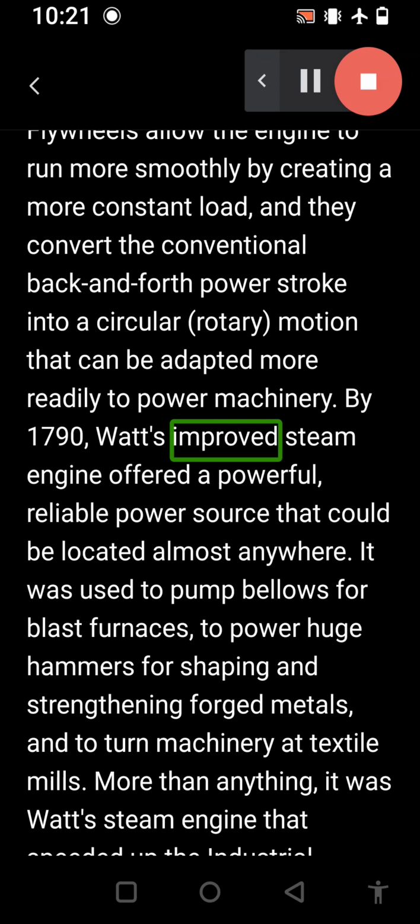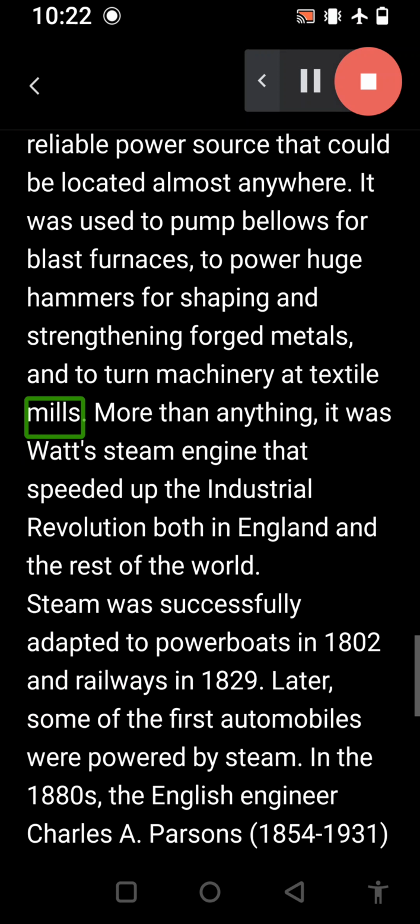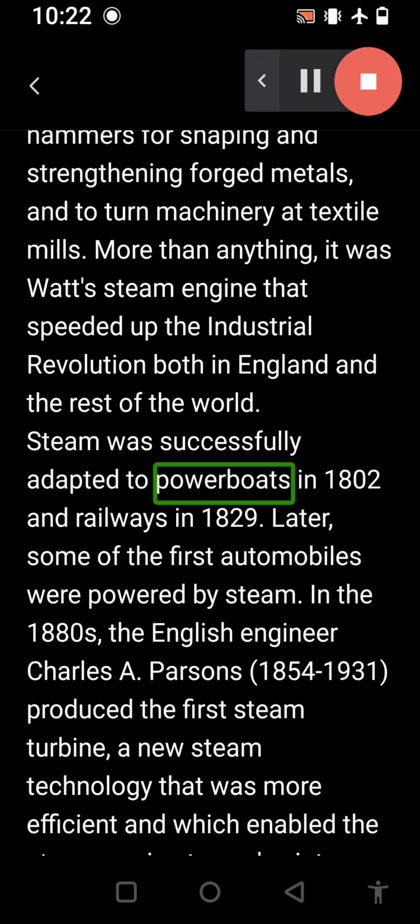By 1790, Watt's improved steam engine offered a powerful, reliable power source that could be located almost anywhere. It was used to pump bellows for blast furnaces, to power huge hammers for shaping and strengthening forged metals, and to turn machinery at textile mills. More than anything, it was Watt's steam engine that speeded up the Industrial Revolution both in England and the rest of the world. Steam was successfully adapted to powerboats in 1802 and railways in 1829.